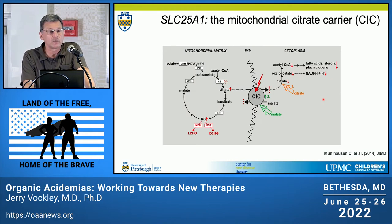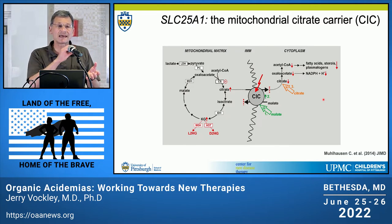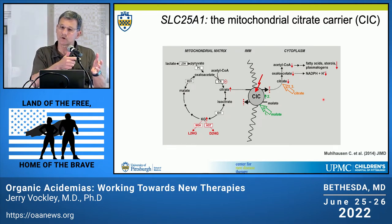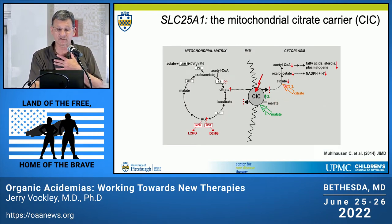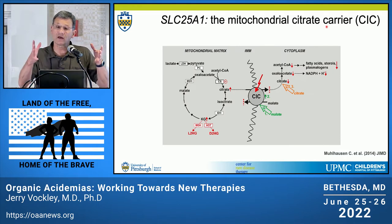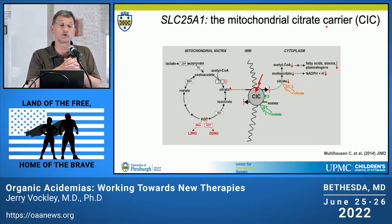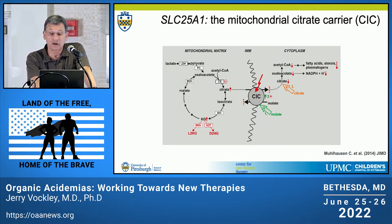Now, this is a little bit of a strange disease because it doesn't start from one of these chemical reactions being abnormal. It starts because a molecule that's necessary for energy metabolism, so completely different process, can't get from where it is to where it needs to be. So the pipe is still blocked, but it's doing something different. It's a carrier protein, and it's called the mitochondrial citrate carrier. And some of the patients or your kids may be on citrate as a way of helping to increase the amount of buffer in your blood to keep you from getting acid.